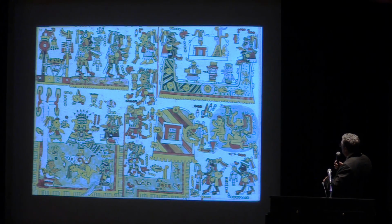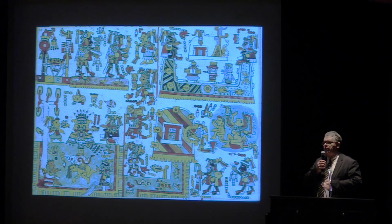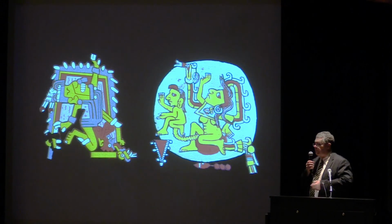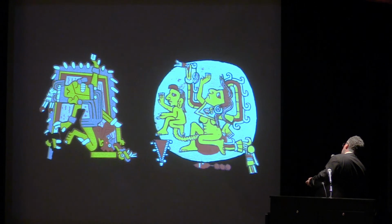Now, we see that same scene here in Codex Nuttall. And what strikes me, and this is why I'm connecting so much of this imagery from West Mexico to the Mixtec specifically, because there's so many details that are obvious. I think you can see a comparison here that even the woman who's giving birth, you have to turn your head sideways a little bit to see the little guy coming out.